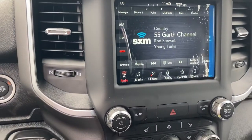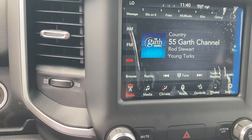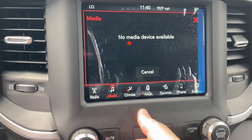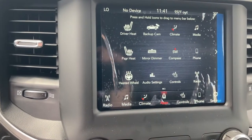All right, here we are taking a look at our center screen. This is the Uconnect system. This is what your interface looks like. Radio, where you have your AM, FM, and XM options. Media, that's where you can plug in or connect other devices. Apps, so you do have a bit of an app store with this Uconnect system.